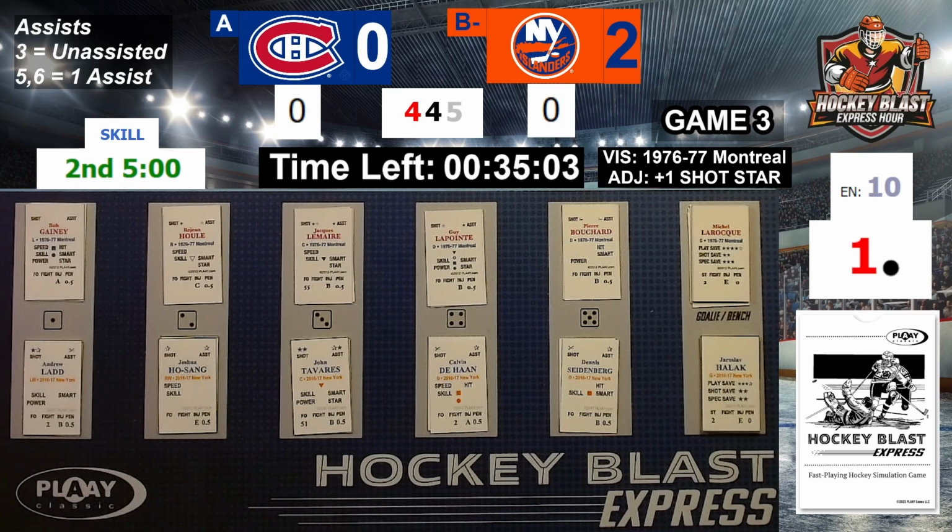We begin the second period with a quality check between players 4 and 5. That's Calvin DeHaan against Pierre Bouchard. The quality we're looking for is skill. Calvin DeHaan is going to win this one as he does have skill, as he moves in on Michel Laraque, hopefully to make a 4 or 5 with a dot to make the stop. And he does so.